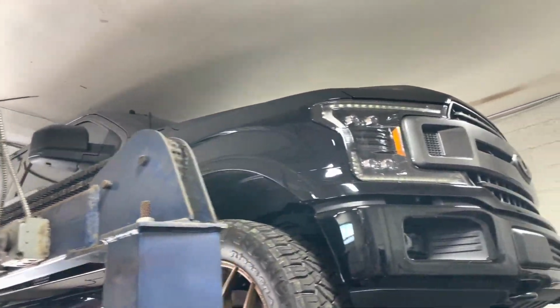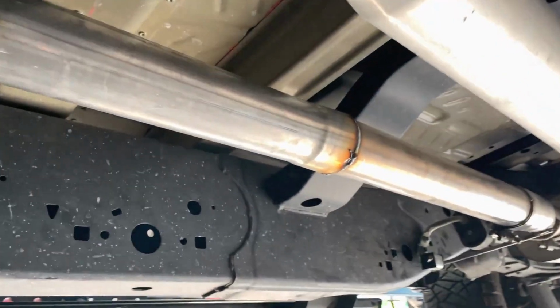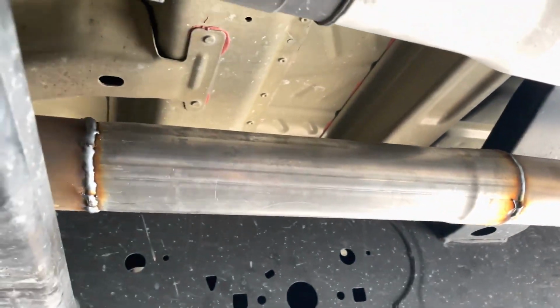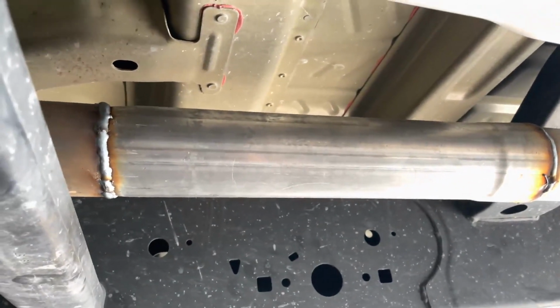2018 Ford F-150 Coyote 5.0. What we got done on it, there's the cats. Then he had a BORLA system, a BORLA touring system that he had put on. And it had a huge glass pack right in the middle, right here. I'll show it to you guys in a second.